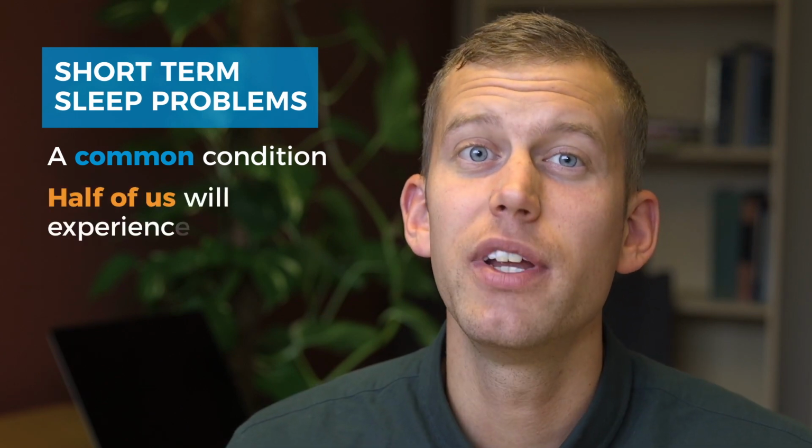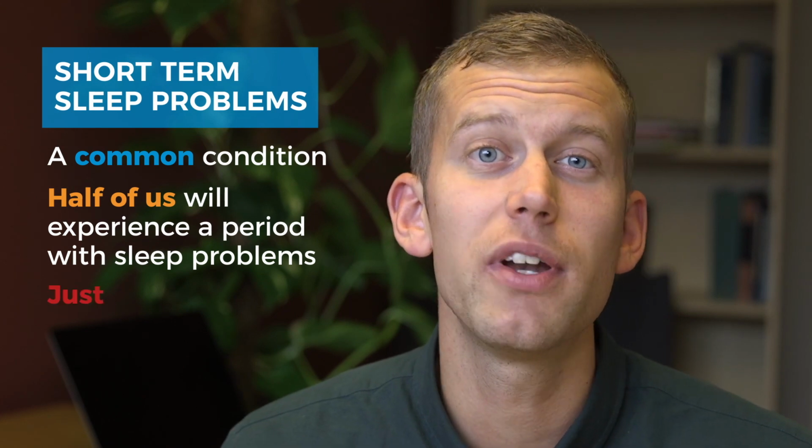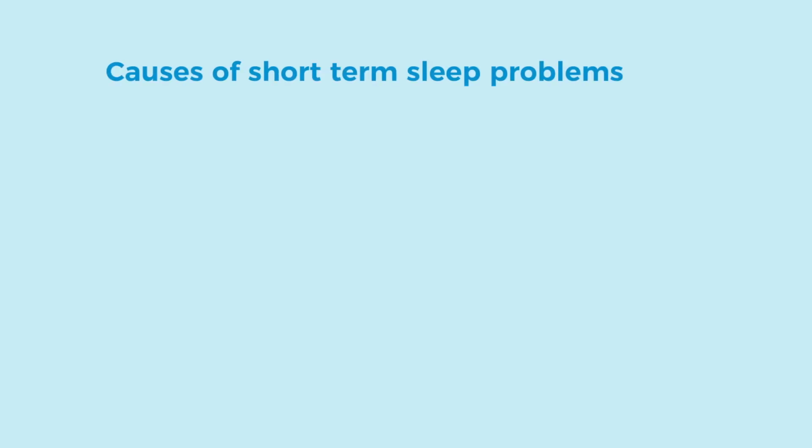Short-term sleep problems, also known as acute insomnia, is a common condition. We can say that about half of us will experience a period with sleep problems that lasts between 1 to 12 weeks, and just about everyone experiences a night of poor sleep once in a while. Here are some of the most common causes of short-term sleep problems.